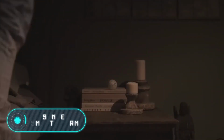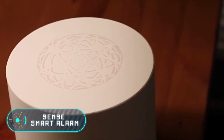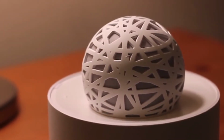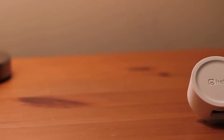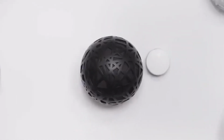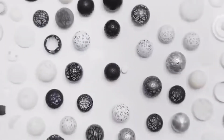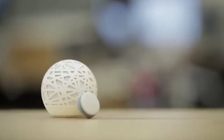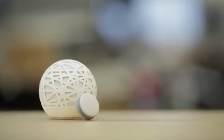Sense Smart Alarm. The smart alarm Sense consists of 2 separate elements: the alarm, which comes in the shape of a sphere, and a clip known as sleep pill, which goes in the pillow of the user. There's also an attaching plug and a USB cable to charge the device. The sleep pill has a flat battery like a watch. One pill is enough for a whole year of work.